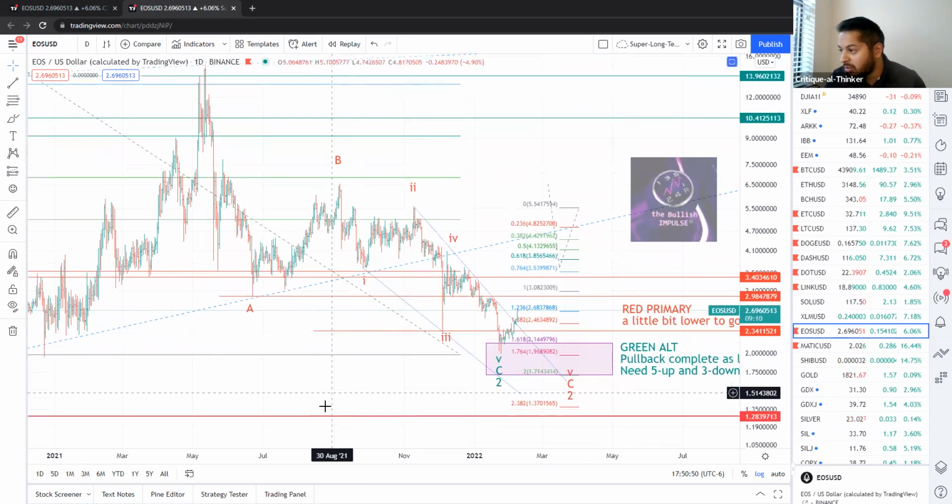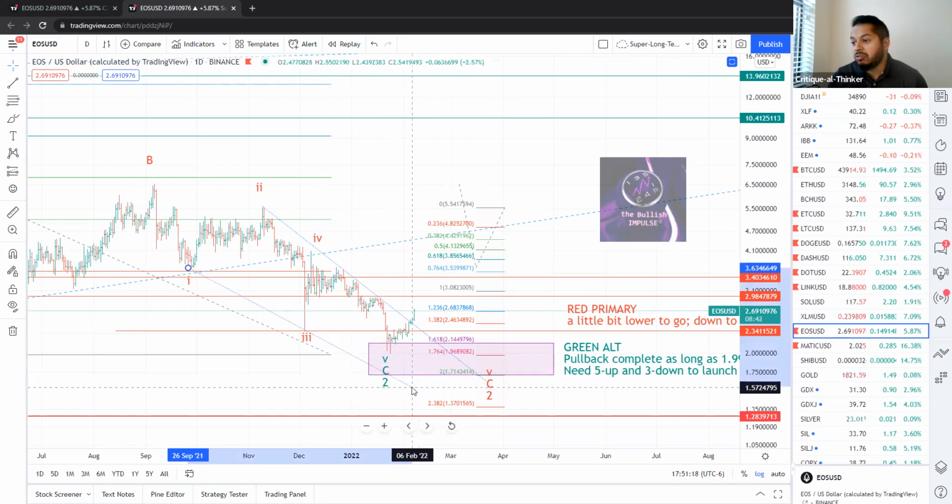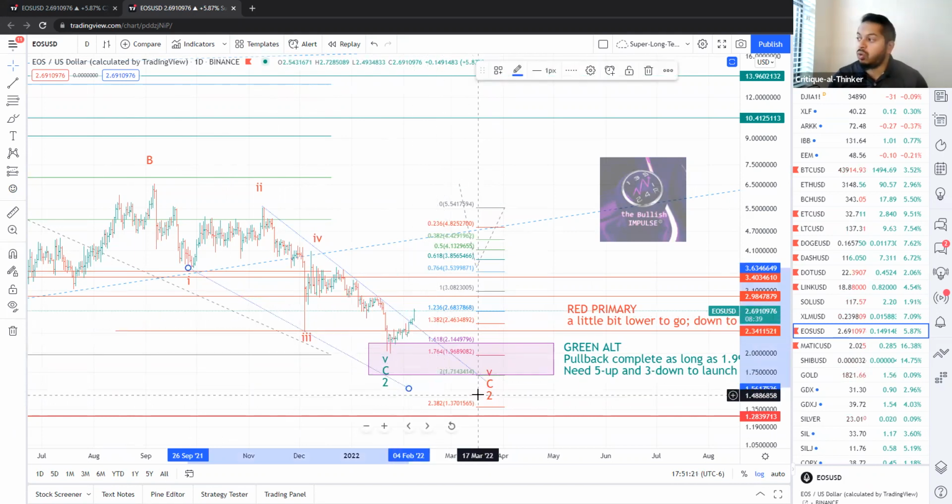So if we do pull back a bit lower, this purple box is where I'd expect us to go. I really don't want us to go below $1.71 because that is the 2.0 extension of this 1.2 that I'm highlighting here. And again, 128 is that major support. That is very close to invalidation. Deep wave twos are fine, but we cannot get too close to that. We have this diagonal channel trend line. So depending on where you think the channel goes, I would expect this to coincide with whatever pullback we may have remaining in other cryptocurrencies.